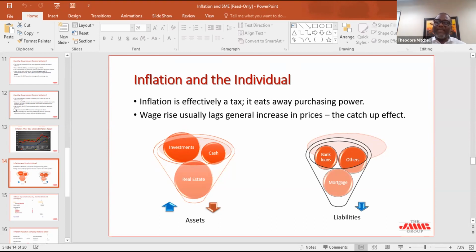Good? On the liability side, naturally, if you have liabilities, bank loans, etc., it's relatively good for you when there is inflation, all things being equal, if there's no adjustment in interest rates on those loans. Because what it means is that if you borrowed, let's say, $1 million at the start of the year, and inflation is 50%, right, then that $1 million is no longer worth $1 million in terms of the goods and services that it can purchase at the end of the year, right? So in an inflationary environment, the value of debts, mortgages, bank loans, etc., actually falls in real terms.